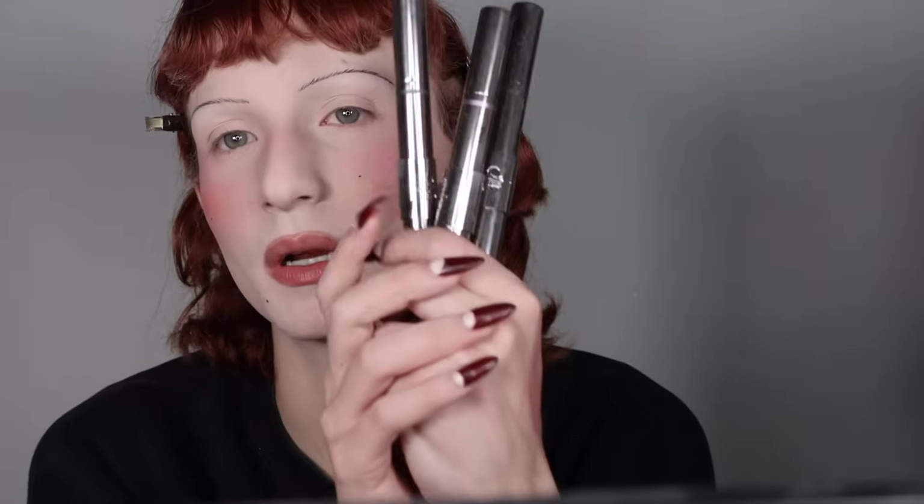Now for eyes, we're going to be playing with the Danessa Myricks Color Fix sticks. I have Duo 8, 9, and I think 10. Yeah, 9 and 10 are only available on her website. I'm trying to figure out what to do. I'm actually going to take Duo 1. I forgot how much I like this one.